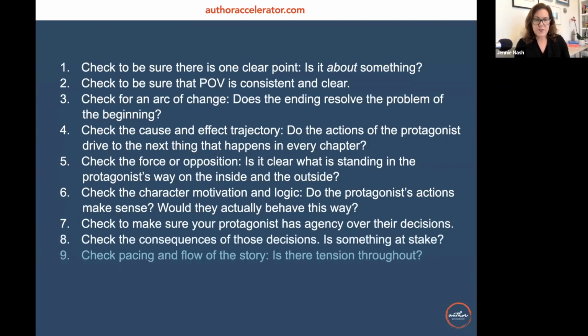Then you want to make sure that the pacing and flow of the story is strong, that there's tension throughout, that there's rising and falling, like we saw in that Cinderella plot. And you can see that on the inside outline. That's what's crazy, is you can see all these things on the inside outline and you can solve them all on the inside outline. And it's way easier than solving them on an entire manuscript. So if you do the inside outline correctly and you apply this checklist to it, you will be able to solve for all these problems before you start to write.